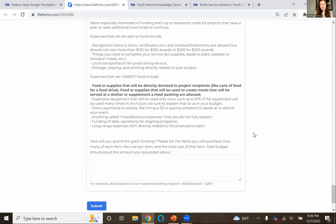Things that we cannot fund. We're actually going to go from the bottom to the top on this one. We cannot fund long range expenses that are not directly related to your project. We cannot fund daily operations for ongoing programs. We cannot fund anything that you call miscellaneous expenses but don't give us more information about. We cannot fund direct payments to people, like hiring a DJ or paying someone to come and speak or attend your event. We cannot fund expensive equipment that will only be used once, like a GPS.